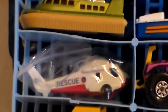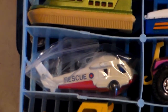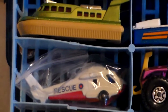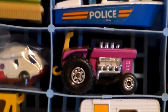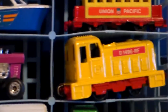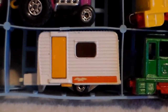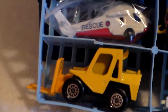Another hydroplane. Now this helicopter is complete. There's nothing wrong with the props. When I put that Seafire in the bag, I grabbed two bags, so I just stuck the helicopter in that one. I have no idea why. The hot rod tractor. It's really sweet. I'm gonna call it a switcher or a yard engine. And another one in green. Another camper. And another forklift.